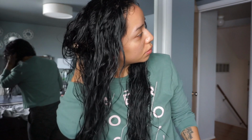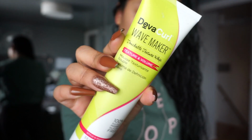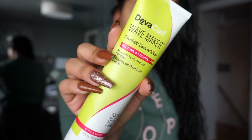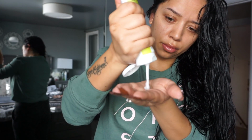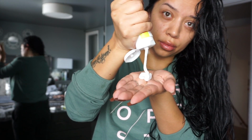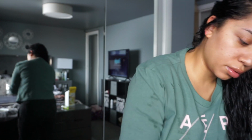Now, for curly hair, I like to take extra steps. First is to protect your hair, then you want to add texture and volume. This is the DevaCurl Wave Maker Touchable Textured. It's like a cream. This is the best thing. As you can see, I was almost running out. Sorry, my nose is a little bit stuffy.